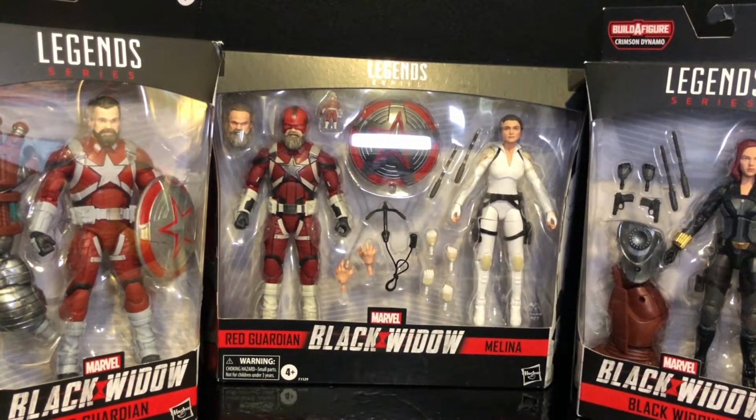So we know Melina from the comics was the Iron Maiden. She was an assassin, an agent of the Russian government. She was forced to live in the shadows of the Black Widow and kind of became resentful of her. So it's interesting to see how this family dynamic that they're portraying in the trailers is going to play out, because in the comics she's very resentful and eventually becomes like this other assassin on her own. So we'll see how that develops.